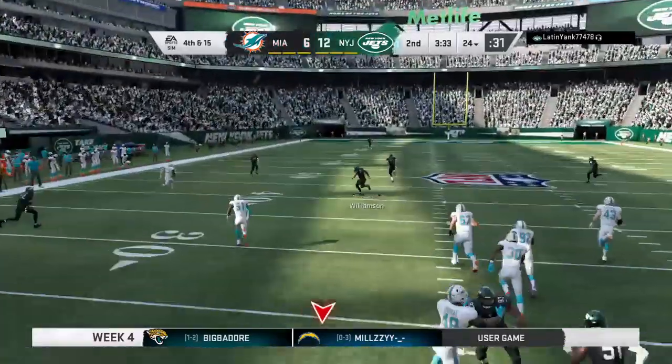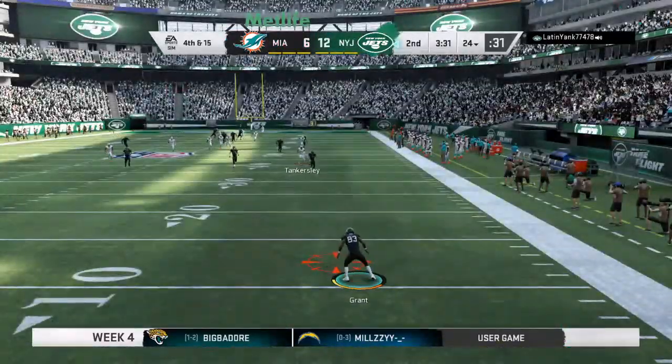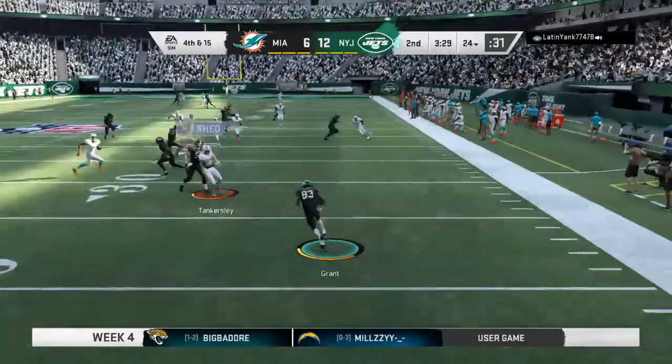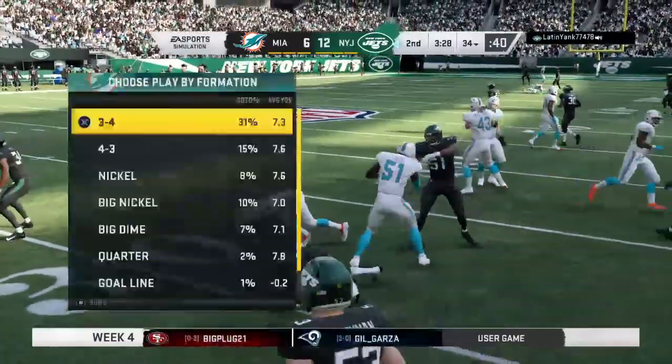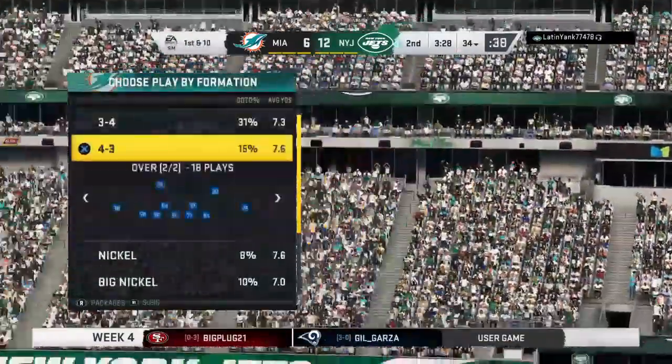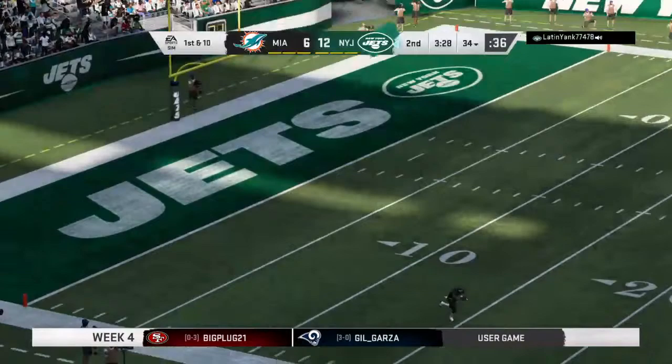And this is away. It's a high kick, and he got all of it. Returnable for Grant. A very good return that time. 18 yards. And the Jets will take over 1st and 10.